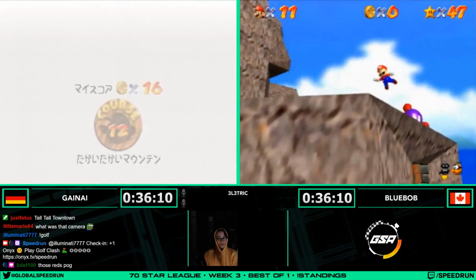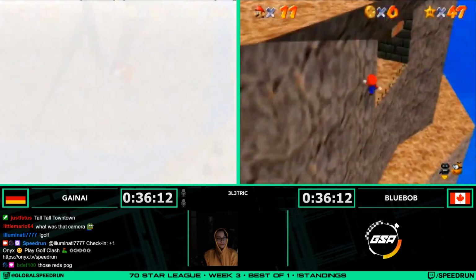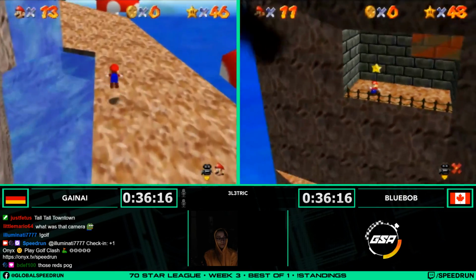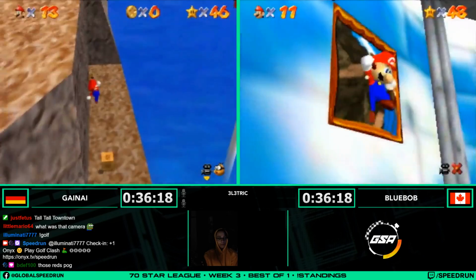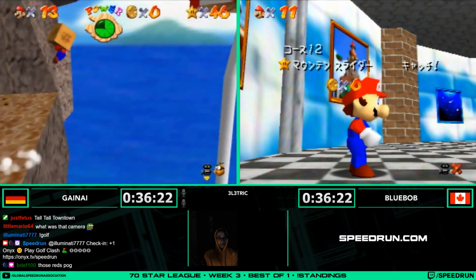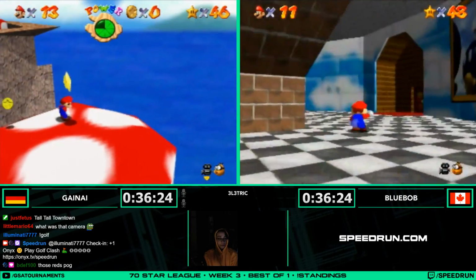BlueBob, too busy to mess around with Breezeless. He's got places to be, stars to see. Very nicely executed Breeze Star. That was picturesque. He dismounted the Breeze really nice and early. He was able to get that nice kick right into the hole without having to go on the other side of the Chucka. It was very, very clean.